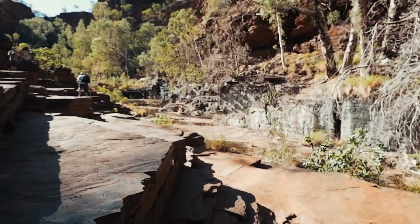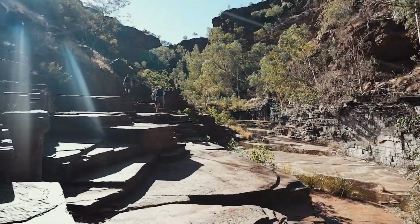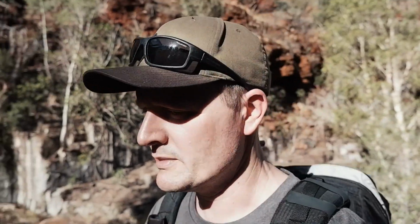This particular gorge isn't all that hard to walk along because at the base there's all of these big slabs that just provide nice easy steps to step along. You've still got to check your footsteps as you go through, but still it makes it a lot easier. There's not too much climbing once you're down here.